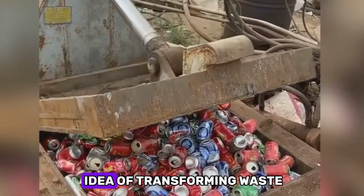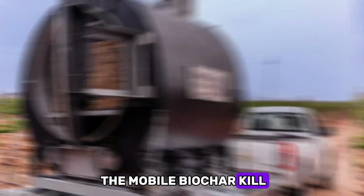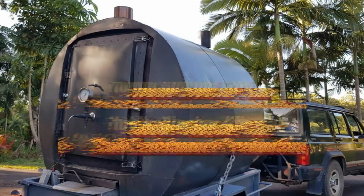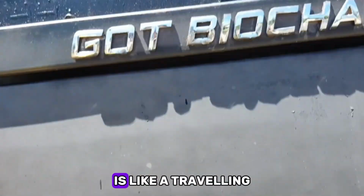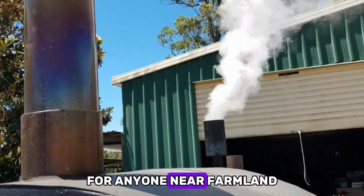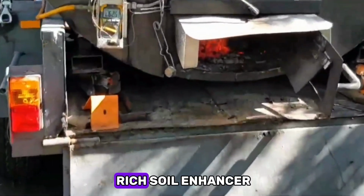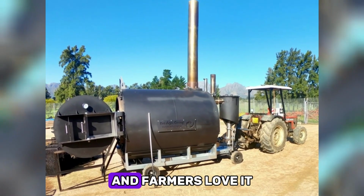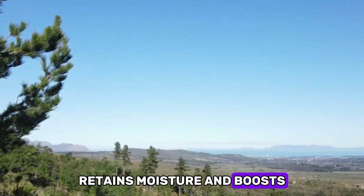And if you like the idea of transforming waste into value, wait until you see the Mobile Biochar Kiln, a machine that turns agricultural leftovers into black gold for farmers. Mobile Biochar Kiln soil enrichment production. A mobile biochar kiln is like a traveling money machine for anyone near farmland, orchards, or forestry operations. Biochar is a carbon-rich soil enhancer made by heating organic material in a low-oxygen environment, and farmers love it because it improves soil health, retains moisture, and boosts crop yields.